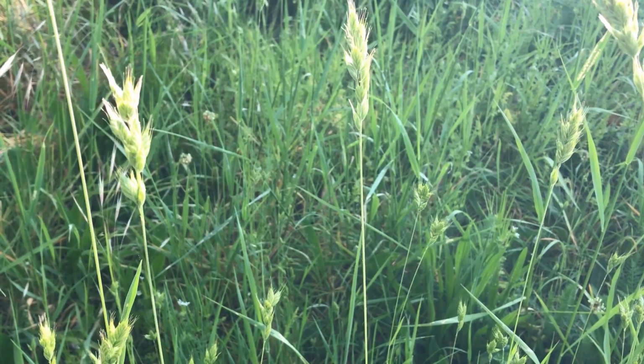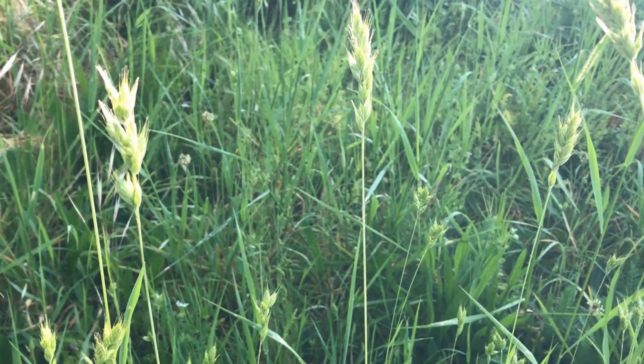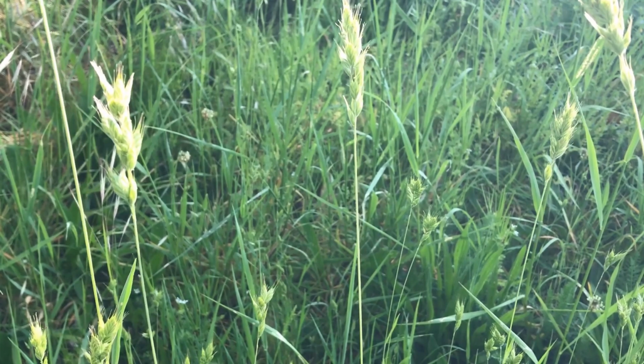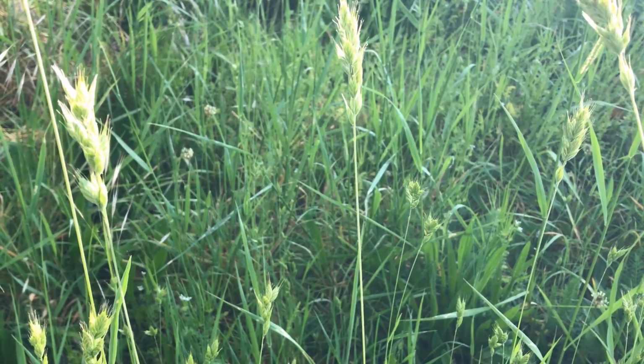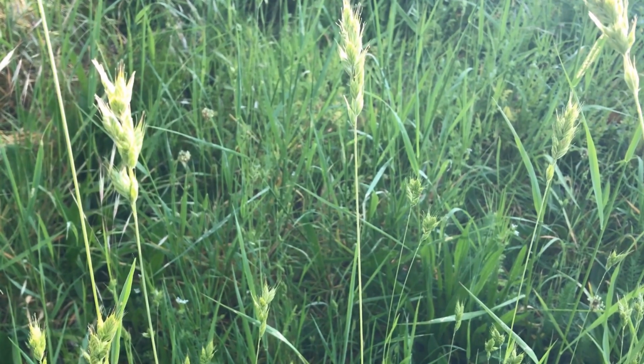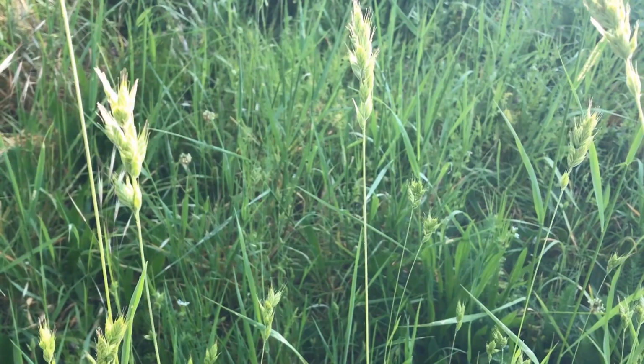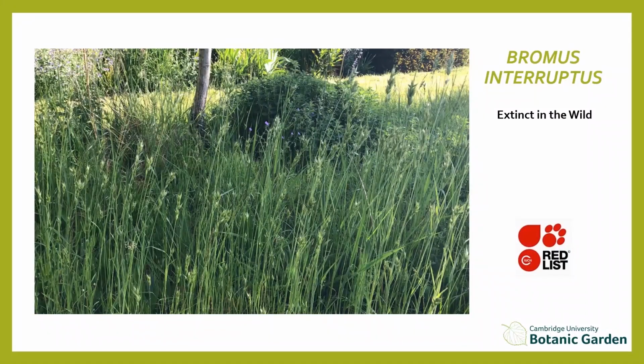These plants were then bulked up at the Botanic Garden here and distributed widely. Kew then established an extensive propagation program. Seeds were then produced and in 2004 sown at a nature reserve in the Chilterns. It became the first known successful reintroduction of an extinct plant into the wild. Although still classified as extinct in the wild, it can now be found in 14 locations across southern England due to this reintroduction program.